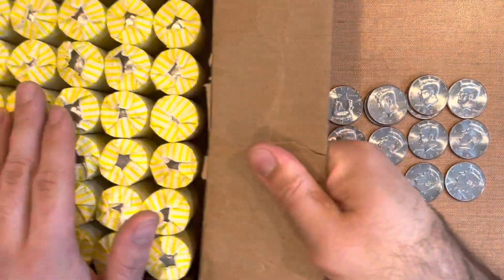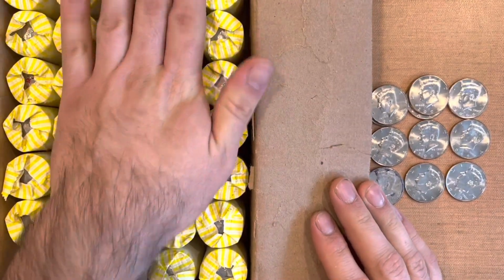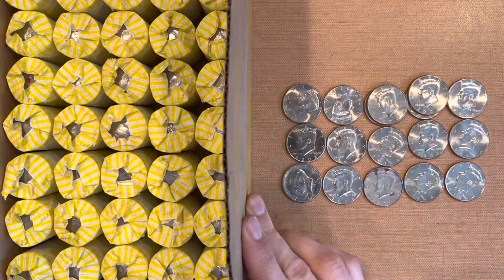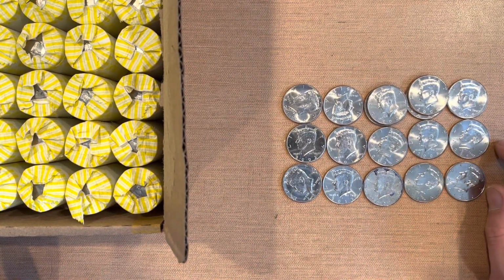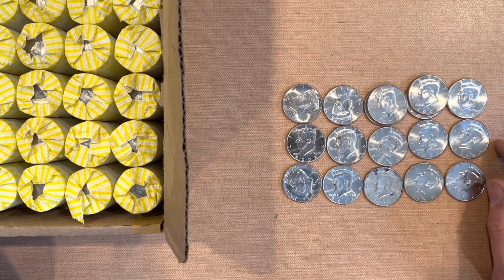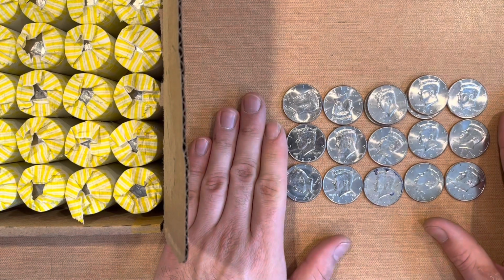And just like that, we are all done sorting through the bank rolled coins. If you were able to see in the time lapse, not as solid of a hunt with the not intended for circulation. We only got 17 of these coins. I was also looking for silvers, 90s, 40s. Didn't find anything. Also looking for proofs. Didn't seem to run into any either.